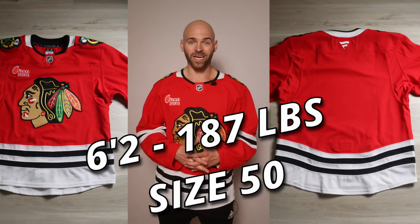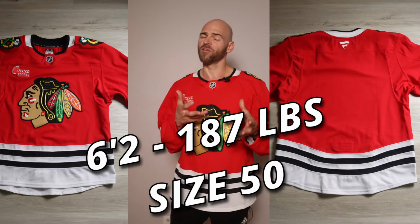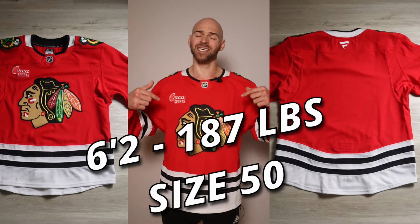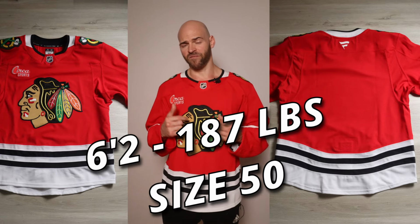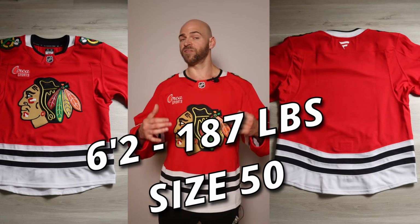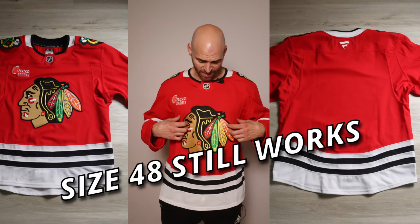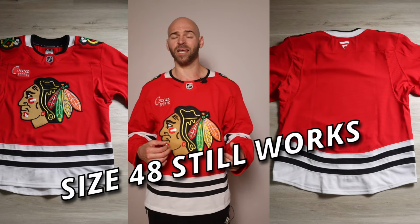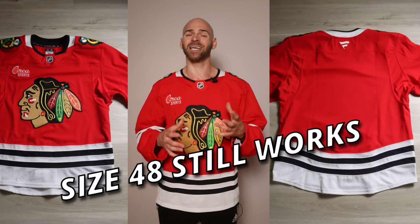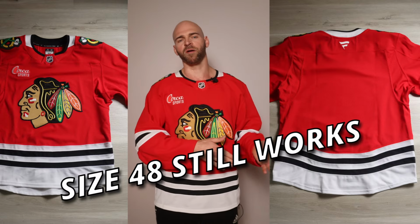All right, guys, so I'm going to go ahead and show you how this jersey fits. Now, I'm a little bit over 6'2" and roughly around 185 to 187 pounds, give or take. Guys, this is a size 50, all right? Typically for Reebok and Adidas, 50 was my preferred size, and even for the Premier, it's still my preferred size. However, for this one, I did try on the 48, and the 48 was a little bit more tapered for my body, and I did like that one a little bit better, but I went with the 50 just to stay consistent with my videos.